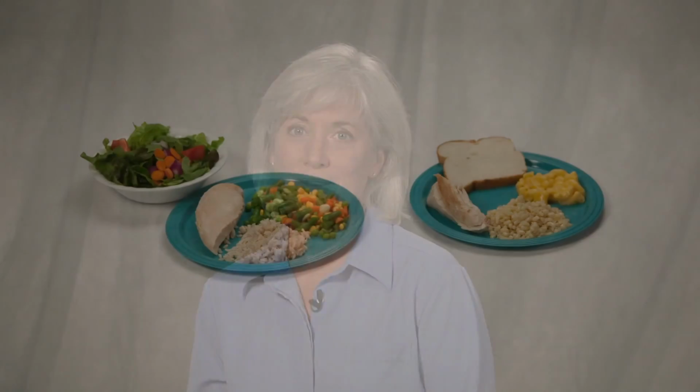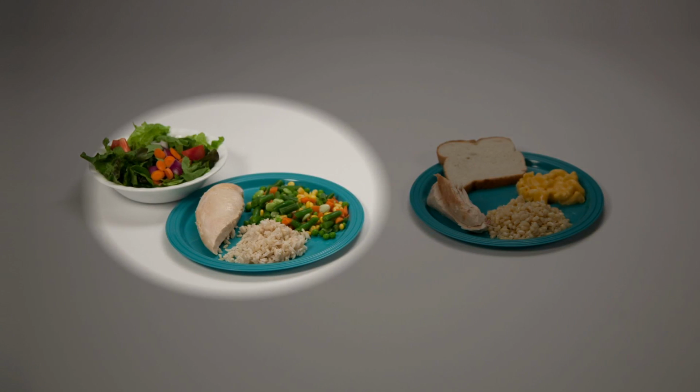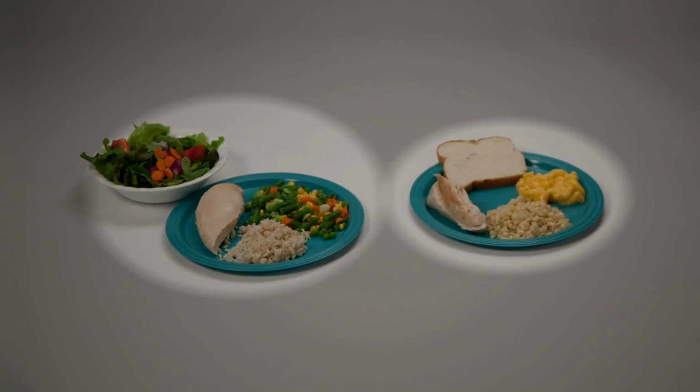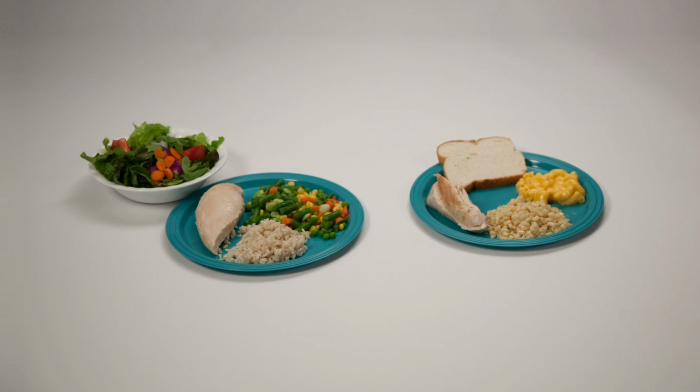Let's compare a high-fiber and low-fiber meal. Each plate has the same number of calories. Look how much more food is on the high-fiber plate. Doesn't it look more appealing than the low-fiber dinner? Which would be more satisfying for the people you support? Most people need to eat a fiber-rich diet each day to get the health benefits we discussed earlier. A word of caution: when increasing fiber in the diet of someone you support, do so gradually and over several weeks.